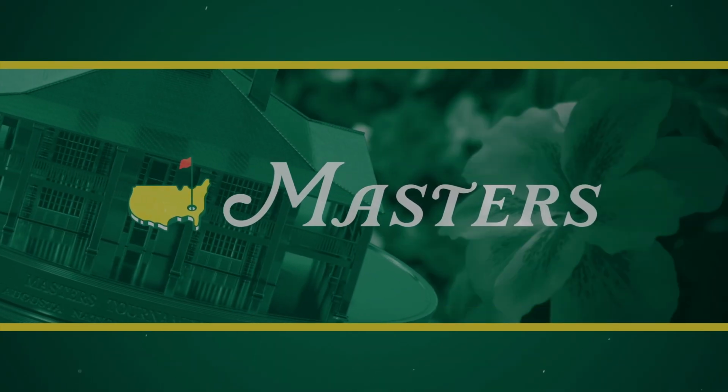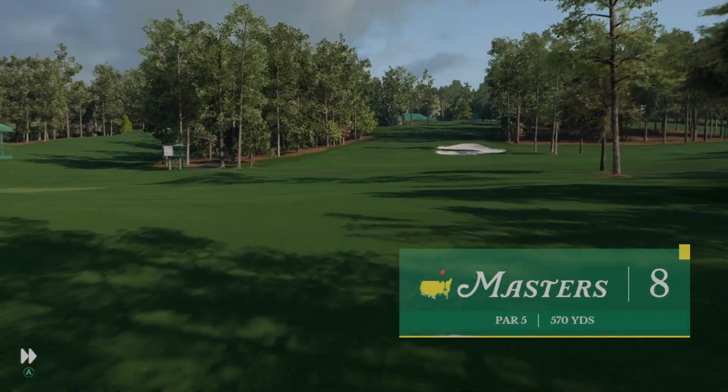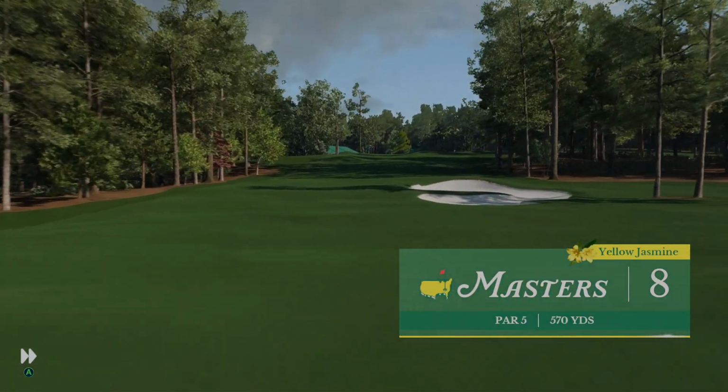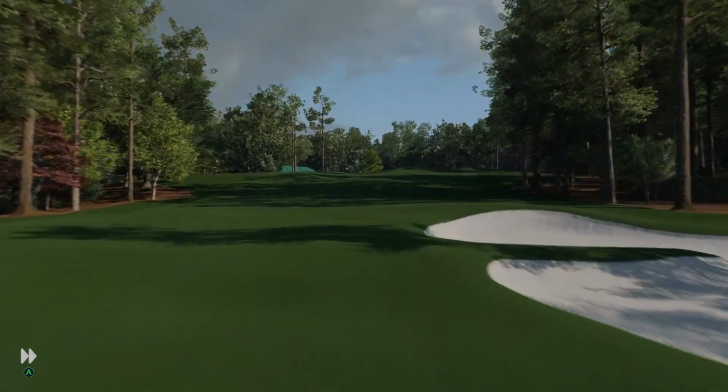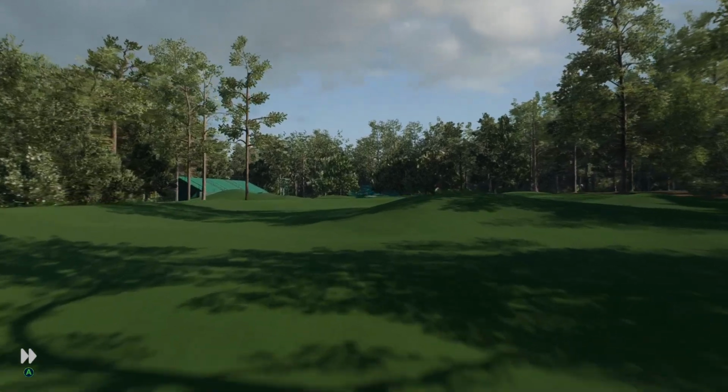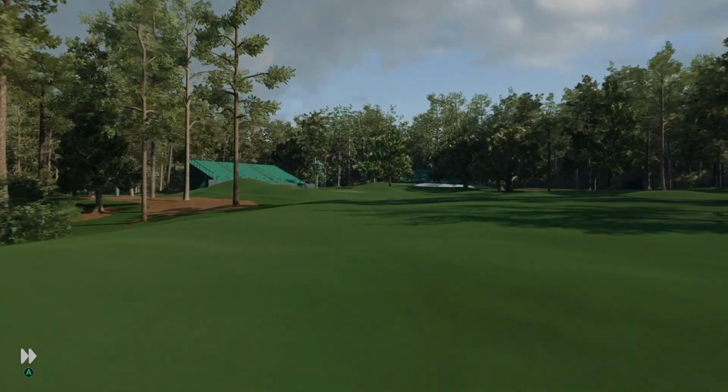So where the second hole, the par 5, is considerably downhill, the 8th is up the hill. You can certainly make an eagle here, but it requires 2 good shots and maybe a little luck. If you play it off the right, it'll kick down and leave you within eagle range.